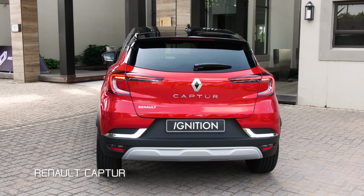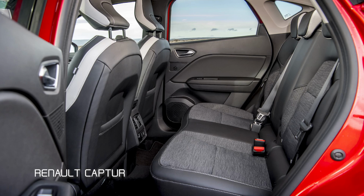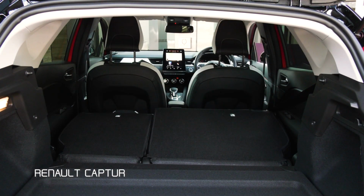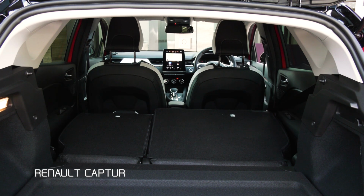Overall practicality, I also found that boot space-wise wasn't bad. Often we find these crossovers are meant to be more practical, but in the end, you look at the boot space and you're like, this is actually a little tiny. 100%. What do you guys think of that? Do you think it will work for a small family, for instance?